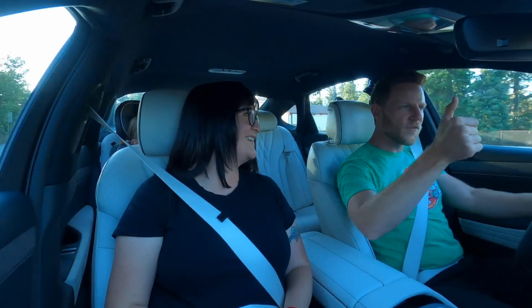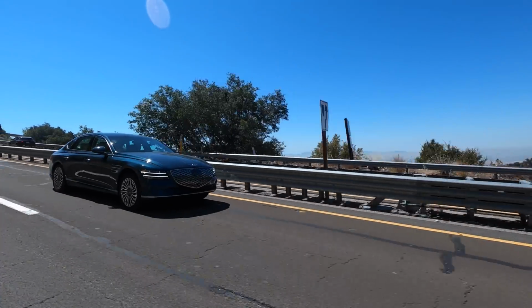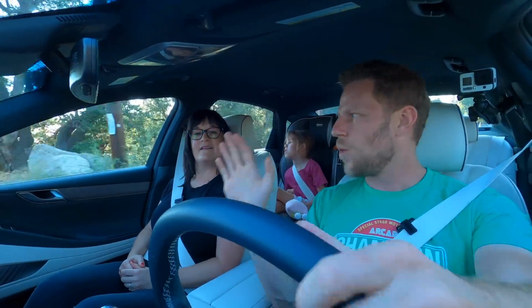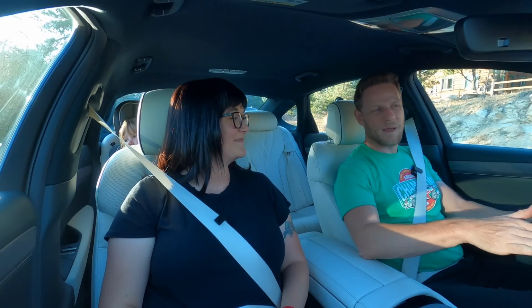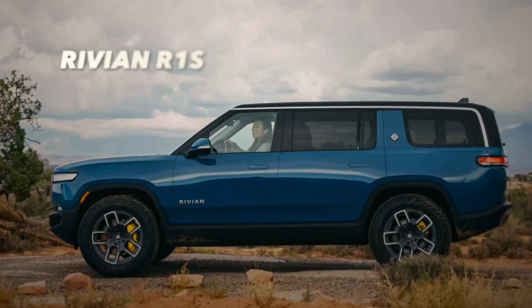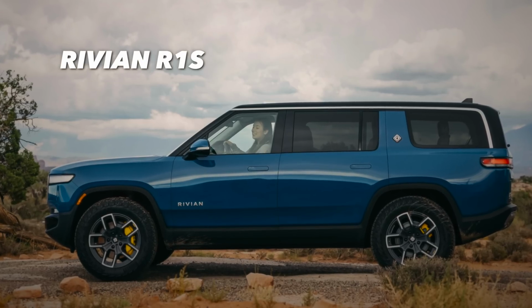On the inverse, when you slow down, you can control how much electric regeneration happens, but what you can't do is one pedal drive it. What I would love to do is be able to just lift off and have it come to an elegant stop, much like I've experienced in, let's say, the Rivian R1S and other electrified vehicles.